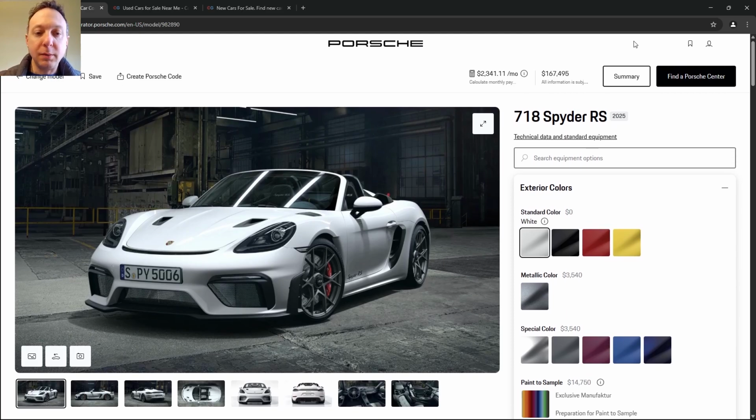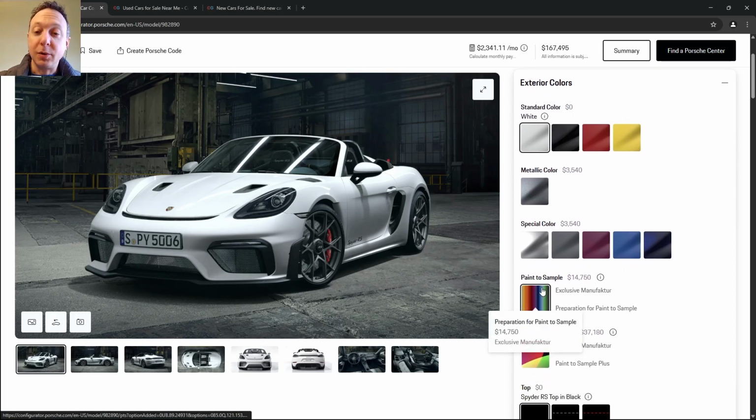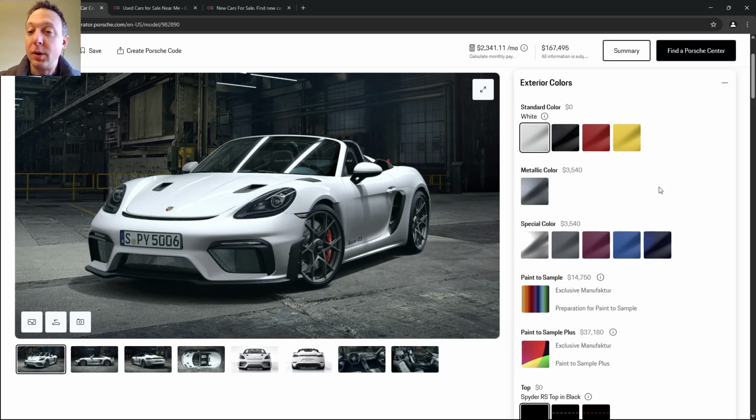Okay, so my cars are blue. I love blue. I'm going to buy blue cars. Porsche does not give a ton of color options, unfortunately. Even if you pay $3,500 extra, you're still only looking at an extra 5 options. And if you want a real palette choice, you go to Paint to Sample, but Paint to Sample is not available, at least not on the allocations for this car this year. So here are our options.